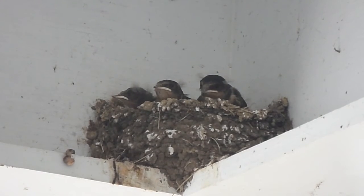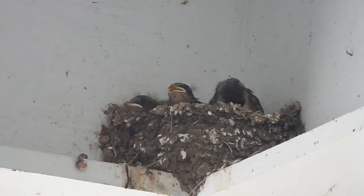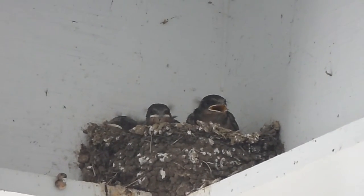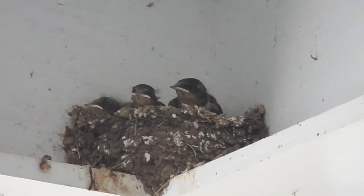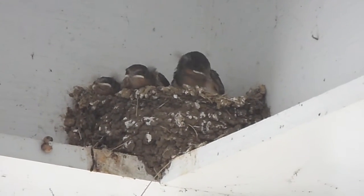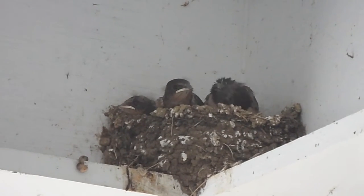You saw it and you see how quick it was. And it looks like the one in the middle got fed. She kind of looked like she was swallowing. And towards the evening before it's getting dark, it's non-stop. There's the mom and the dad just non-stop swoops in and feeds each one.